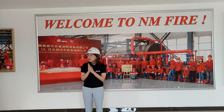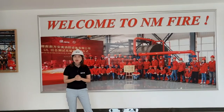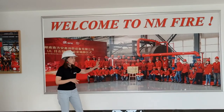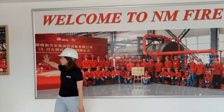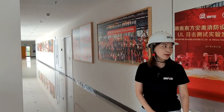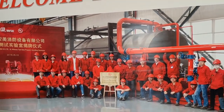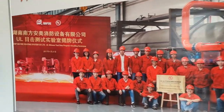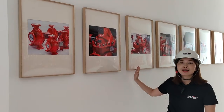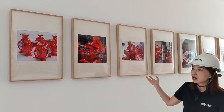So let's begin. Firstly, for those who haven't visited before, I will start from the very beginning. This is the place I work. This is my office, and this is our office hallway. This is a very big picture of NM Fire, our workers here. We say this is our hallway, but you see there are so many pictures here. A lot of them were taken by my boss. He's actually a very good photographer.